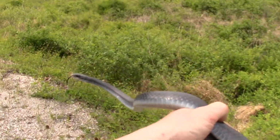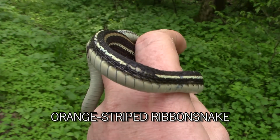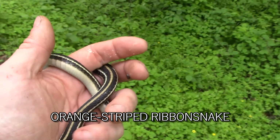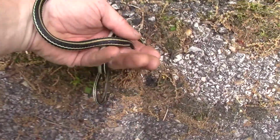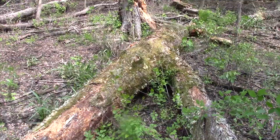Oh, alright. Okay, I got a ribbon snake. Actually caught him this time. Boy, he's got some scarring. Looks like something grabbed him at some point, those black spots. But I think he's doing alright. Come on. They're fast.